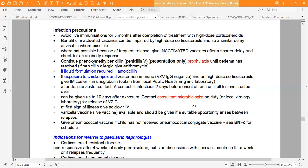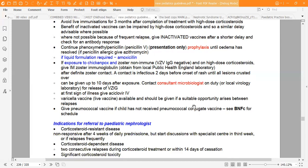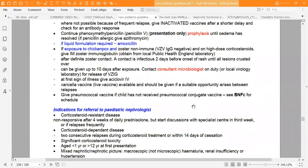At first sign of illness, give acyclovir IV. Varicella vaccine, which is a live vaccine, is available and should be given if a suitable opportunity arises between relapses. So we can give him varicella vaccine, but in a remission period. He is not in relapse, he is stable, he is in remission. He can get the varicella vaccine in between relapses. Give pneumococcal vaccine if the child hasn't received pneumococcal conjugate vaccine as well.